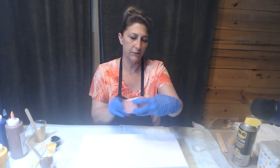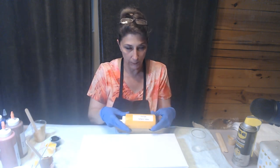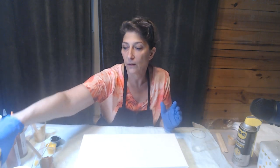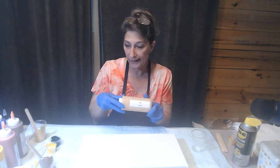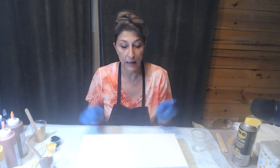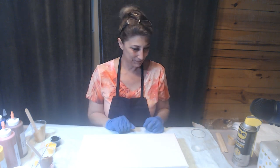Which one is that? Coral reef? Yeah, coral reef metallic. And then our Persian Autumn Yellow, which is a to-die-for color. I love it. And then also our Gold Rush and a touch of black. So I will be right back. I'm going to put a white base down, and when I return, we'll get started.